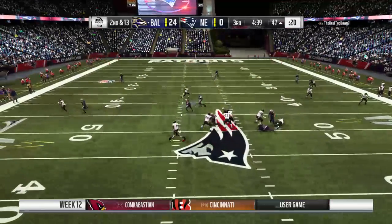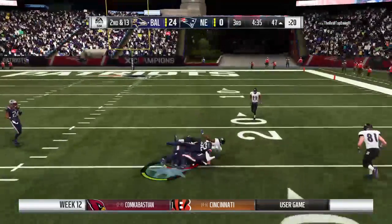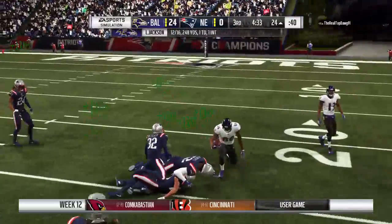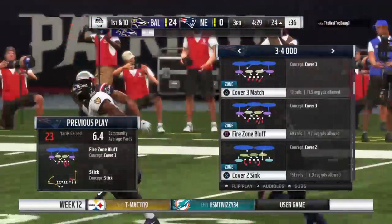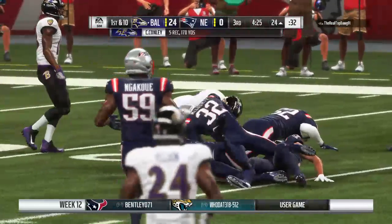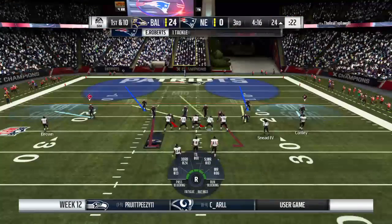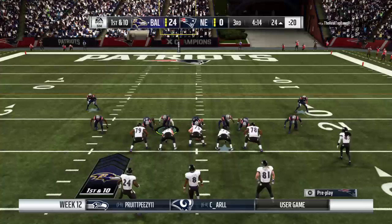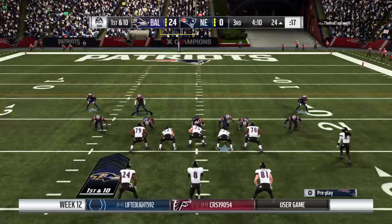Jackson from the shotgun. Steps away to his left. Oh, he's got a man wide open, complete. And he goes down, but not before getting this inside the 25. 23 yards on the play. On any given pass play, you never know exactly where your exit points are going to be. On this play, he was flushed to his left, still on the run, able to accurately throw the football for a nice first down.